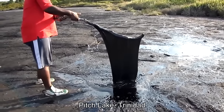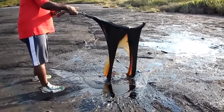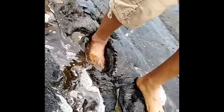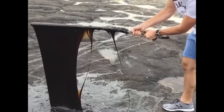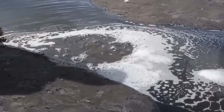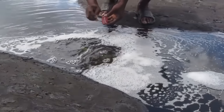This is Pitch Lake, located in Trinidad, and it's one of the few natural deposits of asphalt in the world. Native Americans actually use the mud from this lake to seal their boats to keep water out. The lake naturally produces methane, so the bubbles that rise to the surface are flammable.